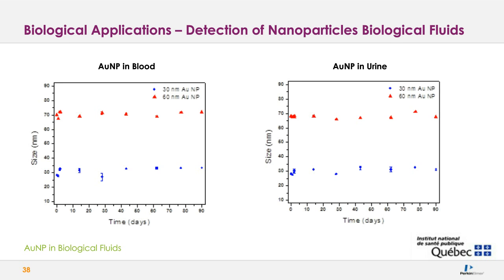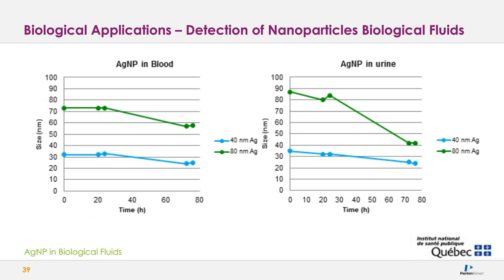in blood and urine, and you will see that gold is pretty stable in blood, and gold is pretty stable in urine. There's nothing happening to the gold, from a size perspective. You might tend to see some loss into agglomeration, loss in the particle number, and this is something that we are currently investigating. But if you look at silver, we actually have completely different stories.